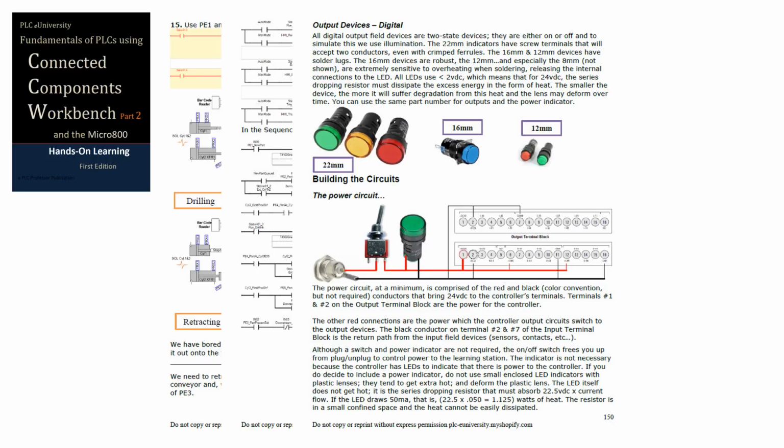Output devices. Now, in this little section, we're actually explaining to you how to build your own demo. So I'm showing you how to connect up a bulkhead power jack from a power adapter through an on and off switch with a pilot light to that particular controller.